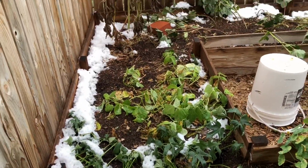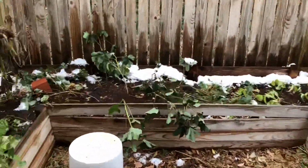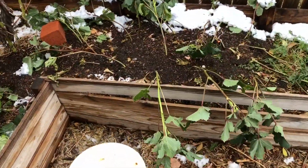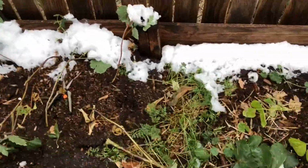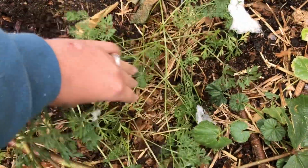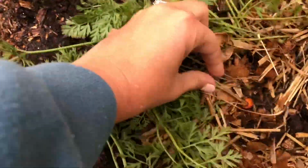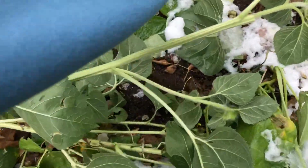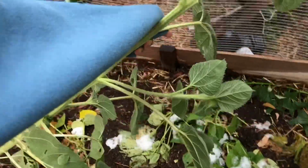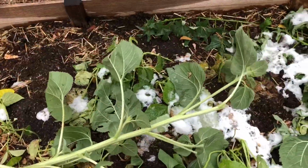Beans look pretty much gone. Oh, look at the okra. Oh yeah, that heavy snow did a number on the okra. Woof. But we have plenty of carrots that'll do just fine. You see them down there. Tuck those back in. Hello, sunflower. Ooh, I'm really cold. Here's where I cut the head off. Well, that's good.